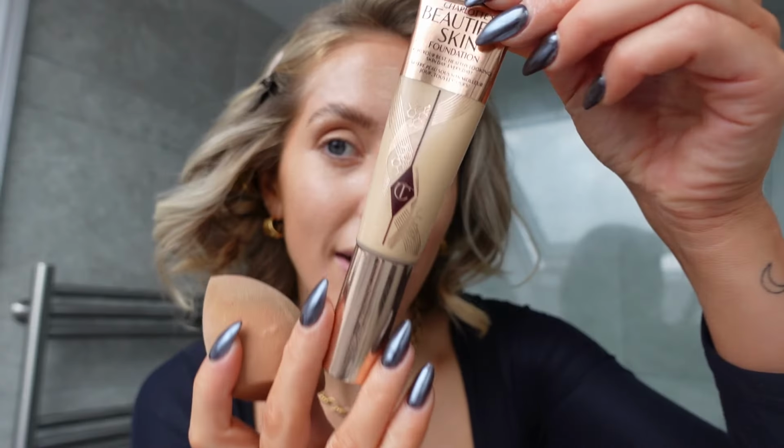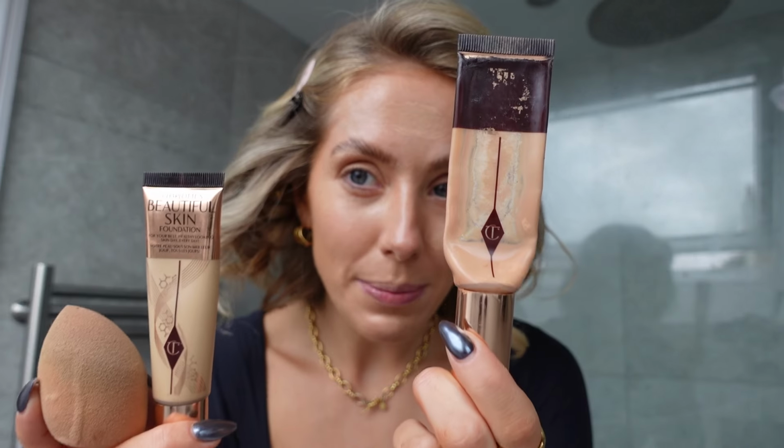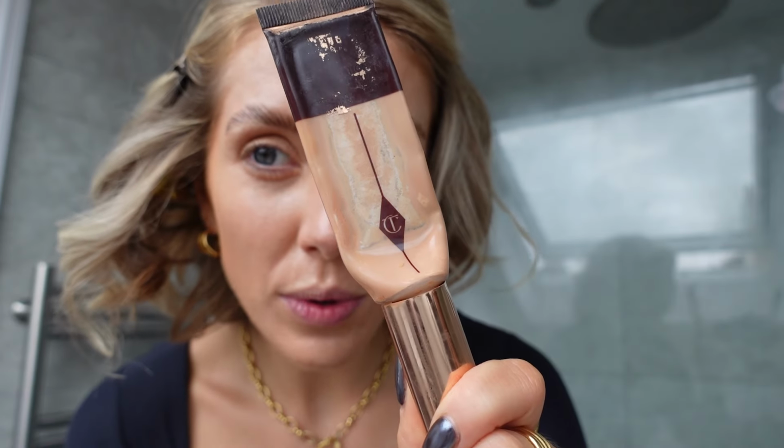I'll do this on days where I just need a little bit of coverage, but this isn't the foundation I'm going to go for today. I'm actually going to go in with the Beautiful Skin foundation. This is the shade Neutral 5. However, this is my shade and I bought the wrong one by mistake. I think this is 6N, which is so much more orange than this one. So I'm at the end of this, so I'm going to mix them today and then try and order the right shade, but the shade's rubbed off, so I don't actually know what shade it is, which isn't good.